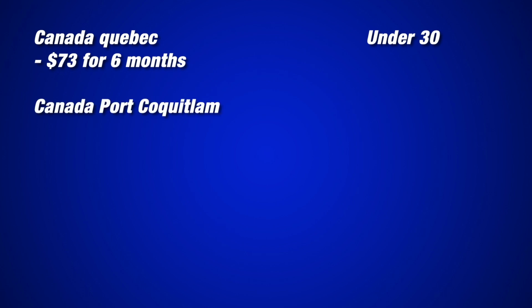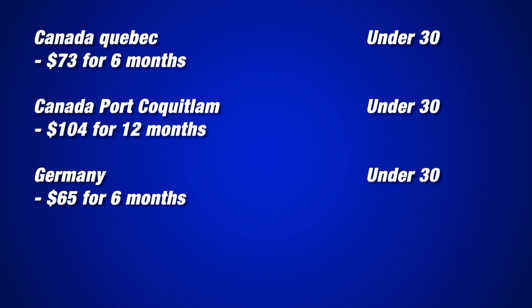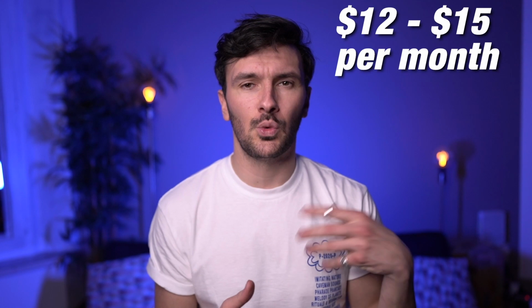Canada, Port, nope, I'm not gonna try and pronounce that, under 30, $104 for 12 months. Germany, under 30, $65 for 6 months. Mexico, under 30, $63 for 12 months. As you can see, the prices for Tinder Platinum greatly vary. But if you'd have to take a guess, I would say the price will probably be around $12 to $15 per month, depending on how many months you buy at once, where you live, and how old you are. Oh, and if you already have Tinder Gold, then the extra cost is pretty small.